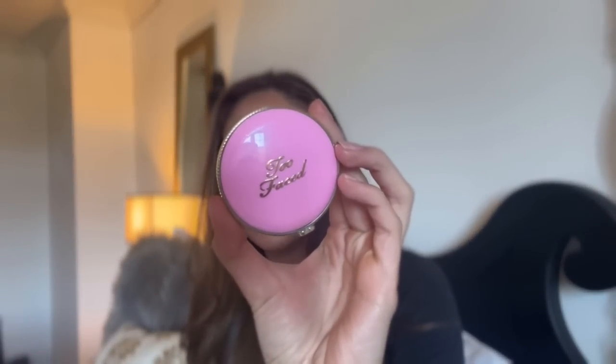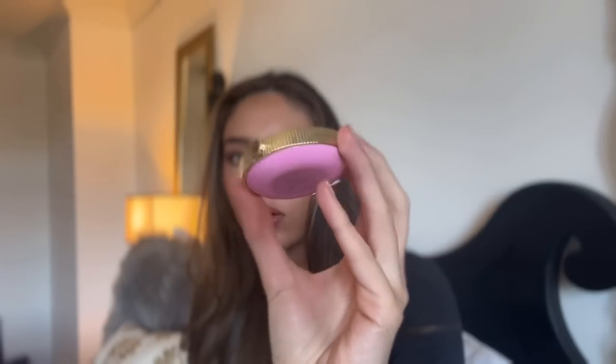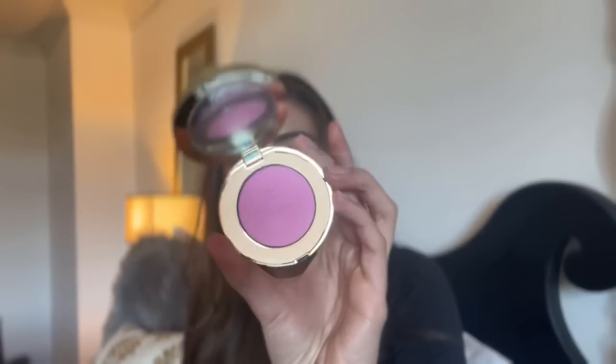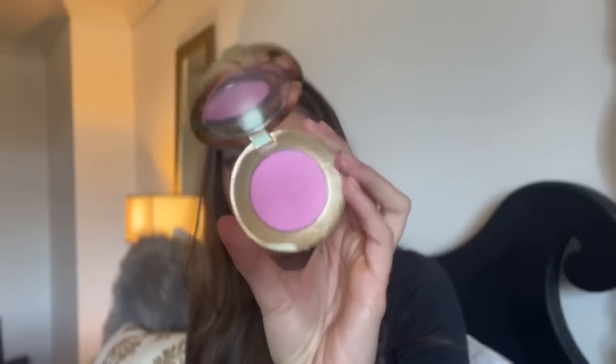This is the new Too Faced blush. I love this packaging. It's so luxe and pretty and just gives me like, be honest, am I royalty? Sort of vibes. But I didn't marry into royalty. Royalty's in my bloodline. Sort of vibes. No tea, no shade. Anyways, this is the shade Candy Clouds, which I hate that name. I'm like, can we grow up? Please grow up? I guess we can't though.